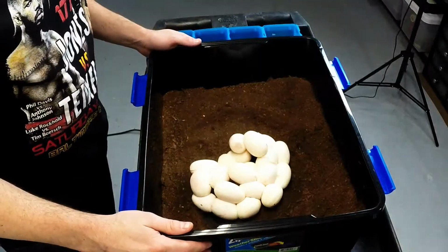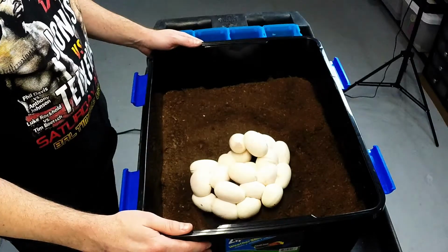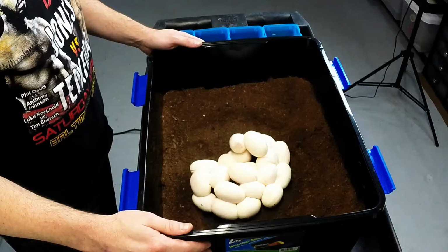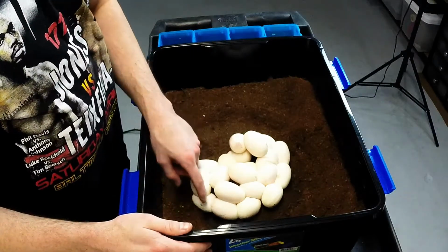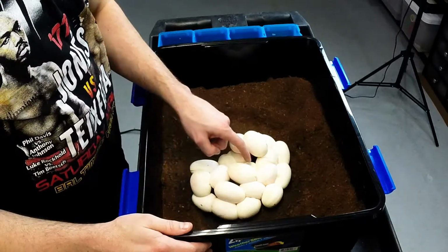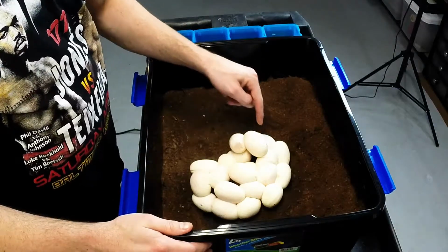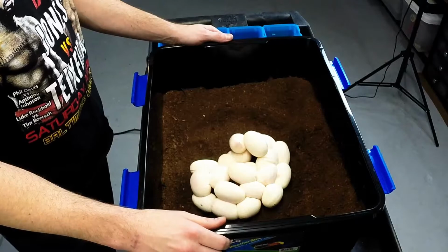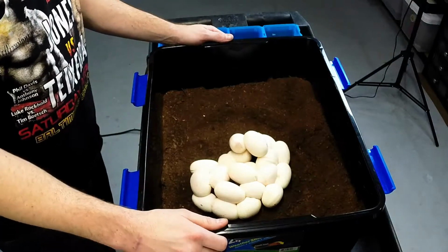Alright, so we got her off, and this is a lot bigger clutch than I really thought it was going to be. Honestly, it's her first year. I think she's either 3 or 4 years old, and I was expecting like 10 or 12. Let's see, 1, 2, 3, 6, 7, 8, 9, 10, up through 22 or 23 eggs. That's like double what I was expecting. So let's get them taken out and put in an egg box.